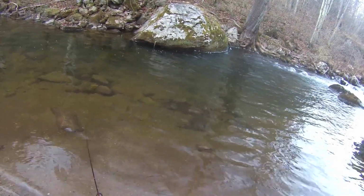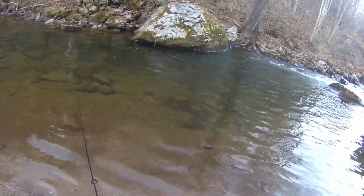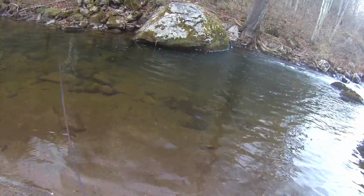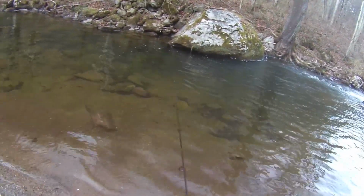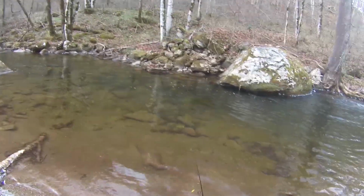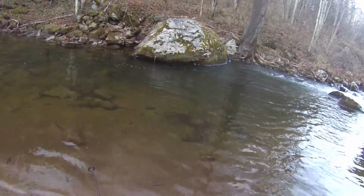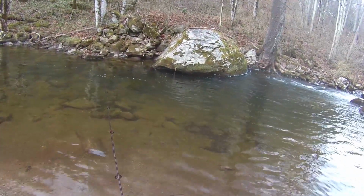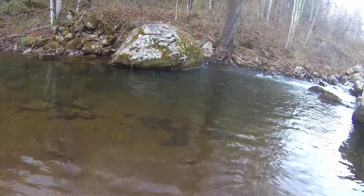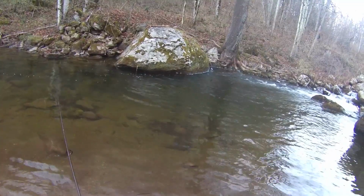And I hook into a big male rainbow trout hook jaw, and he was right at the bank, so I just basically pull him onto the bank as fast as possible. So he's a gorgeous male, really bright russet amber colors on his gill plate, and you gotta love just grabbing a big old hook jaw.